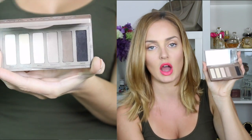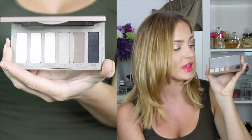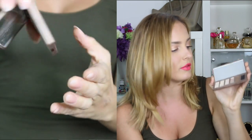Urban Decay Naked Basics. Such a good little palette. Literally every color in here that you could need for a basic smoky eye or a weekend away, something like that. I travel with this everywhere. It's even got some brow colors in there if I wanted to use those. Really good mid colors and then deeper colors to blend and create deeper looks.